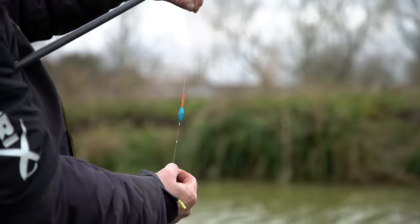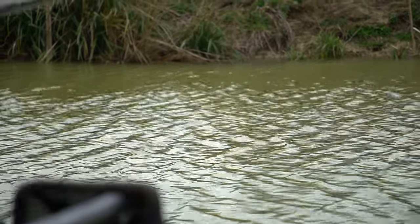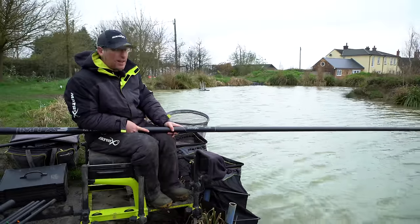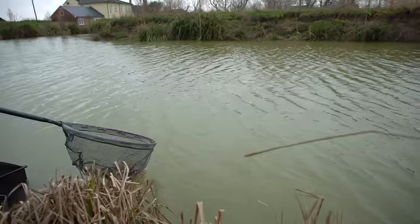I've plumbed up a few swims further down so I can fish right at the full extent of the 30 metre width, and even 14 and a half to the point of the island as well. And at all lengths, it's just a dream to use, to be honest.